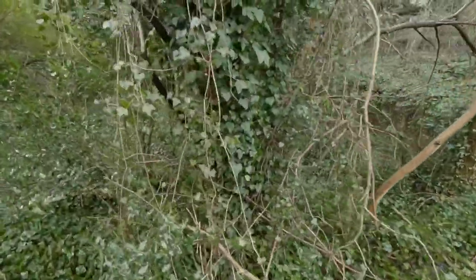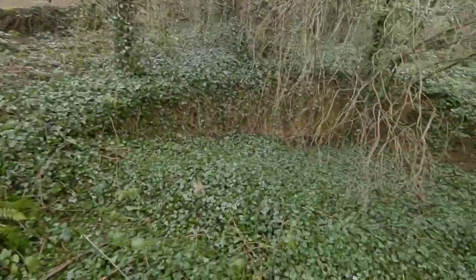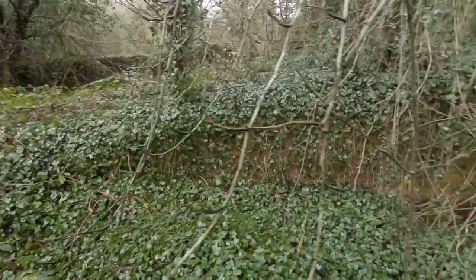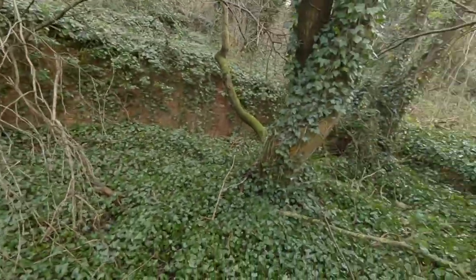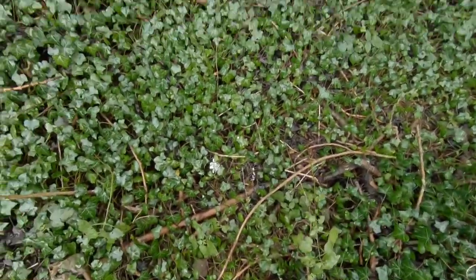Just come across a structure in the woods, just off a little path. So it's like a circular brick structure, and I don't think it's to do with any wheels. The bricks look too modern. Possibly something from the old sewage works, perhaps. Not sure if that means I'm standing in human excrement.